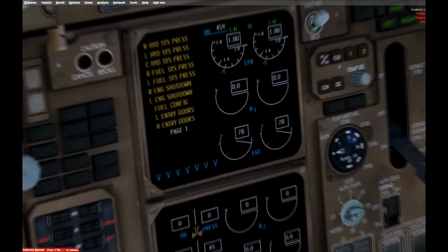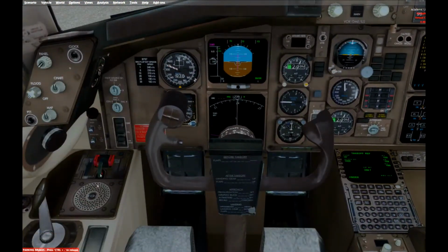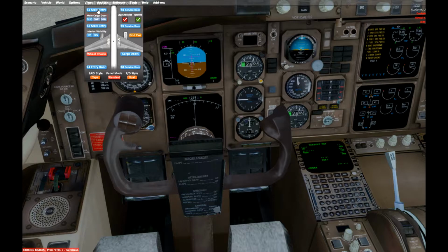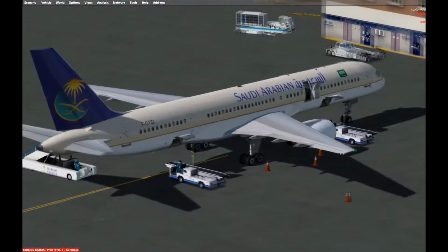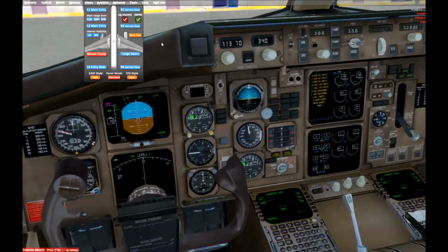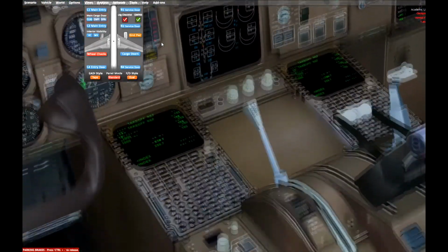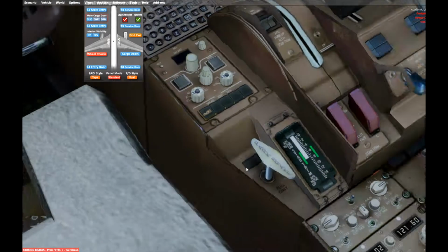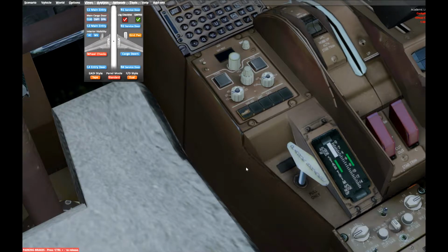Alright, I still have doors open. Let's go ahead and take care of that. Left entry, right entry. Actually, let's look at the outside. 1, 2, 3, 4, 5. Okay. Alright, have that set up. I don't think the weather radar on this thing is simulated. No, it's not. The trim is super high. Let's leave it right about here.